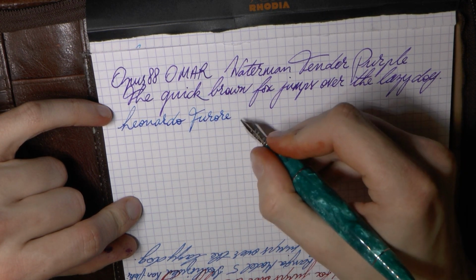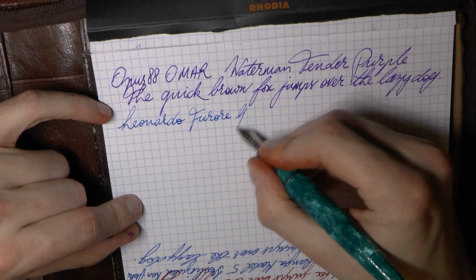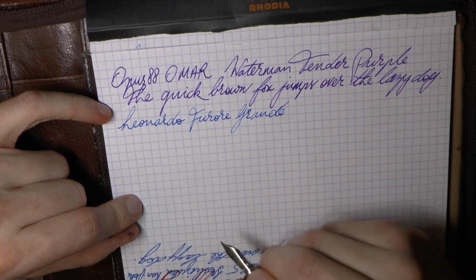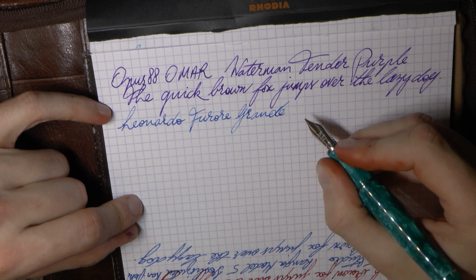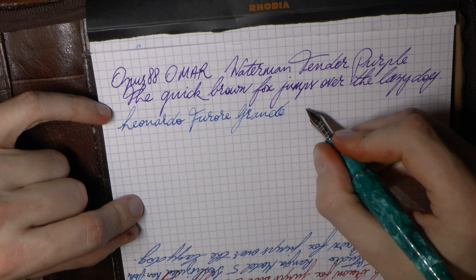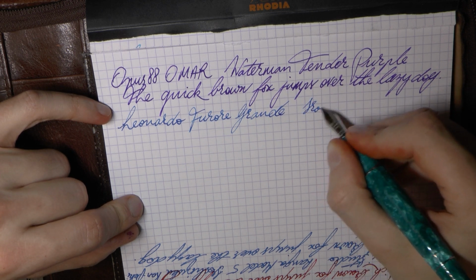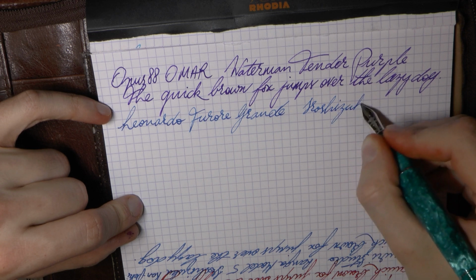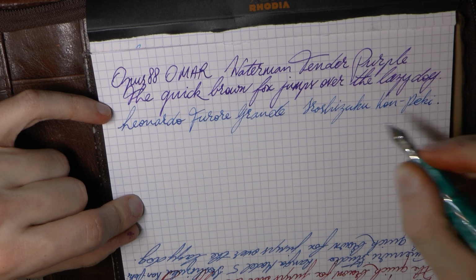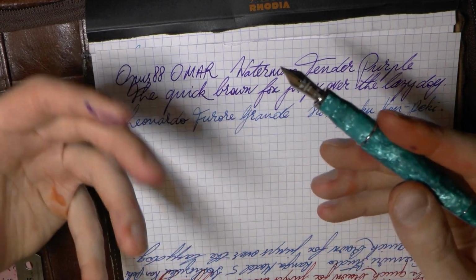this is Konpeki, I realize. Oh, he's making an commercial for Konpeki. No, don't worry about it. Furore Grande. This is a 14 karat broad nib, and the ink is once again Konpeki. What can I say? I like Konpeki. It's an ink.